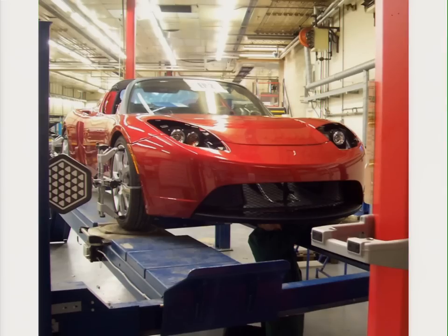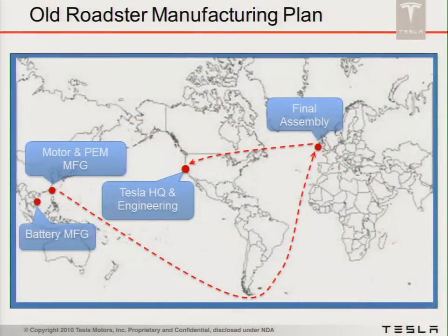How many more pictures? Close. Oh yeah, we're back to our old map.